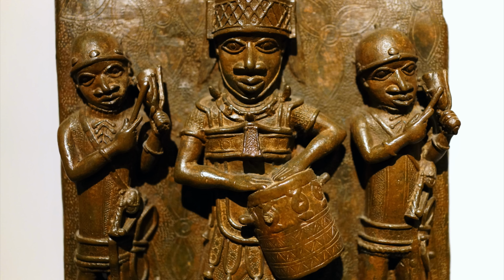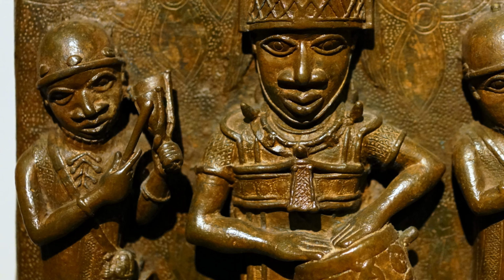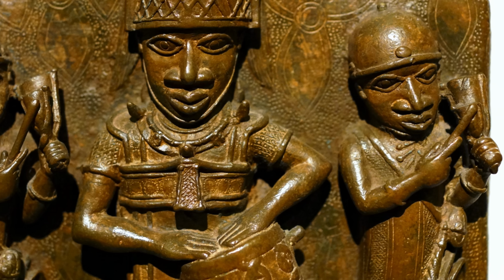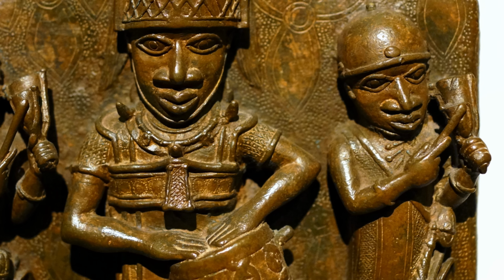And their heads tilt slightly, so there's a real sense of animation to the figures. Even the way the bells are tipped, it seems like they've just moved or come to rest, and for me at least, that helps me imagine the sounds these figures are making. And so these are figures who are entertaining the king. These were likely in a procession coming to or from the Oba's palace.